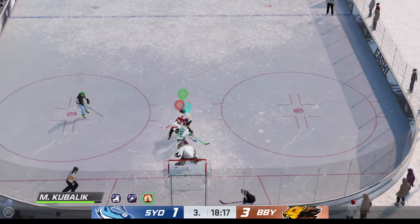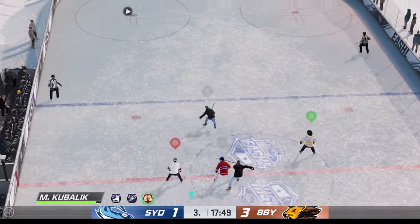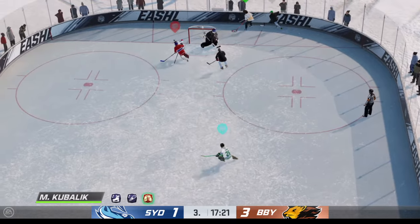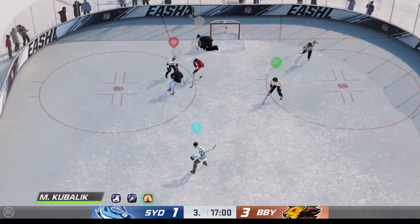Puck scooped up by Raquel. Great defensive effort breaking up the pass. The Hammerheads are still in a tight game here. One of the reasons they're in it is their positional play has been outstanding. Makes the save.